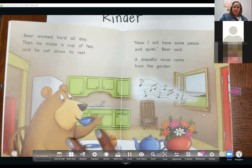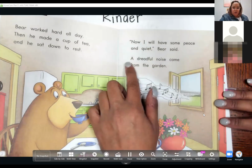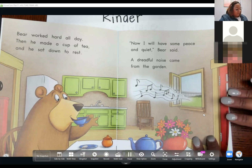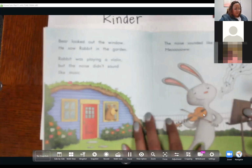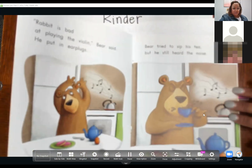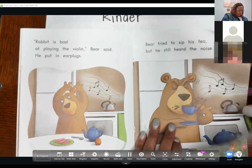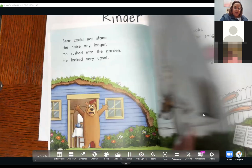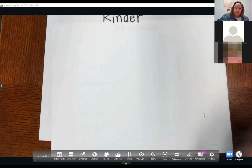The other thing that you'll notice is that someone's talking and the sentence goes on 2 lines. So it says, "Now I will have some peace and quiet," Bear said. So kids are having to read and then return to the line below and continue. Anyways, you see how there's a lot more words, and there's multiple characters. There are 16 pages in this book as well, but a lot more words and more events that kids are having to keep track of. So that's going to be a first grade book.